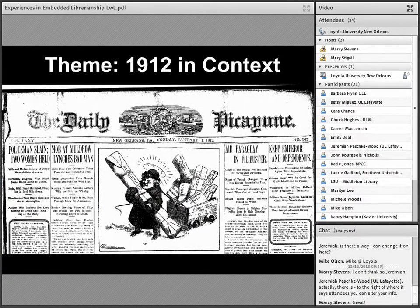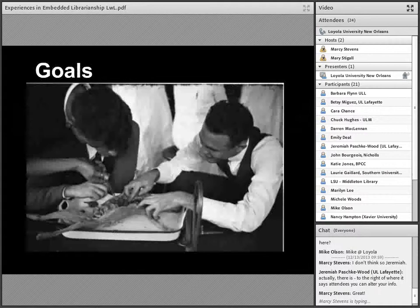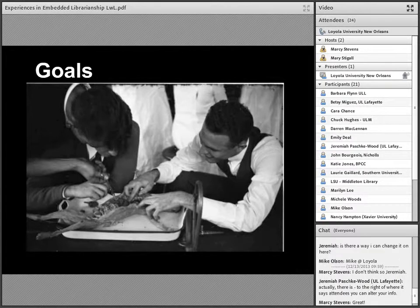Now, 2012 was a really big year for Loyola because that was our centennial year. So the aim of this class was really to connect with Loyola 100 years ago. So they wanted to learn about the 1912 time period. The goals of the course were to make a kind of lab experience. So here you see an animal, a creature being dissected. Might be a rabbit.